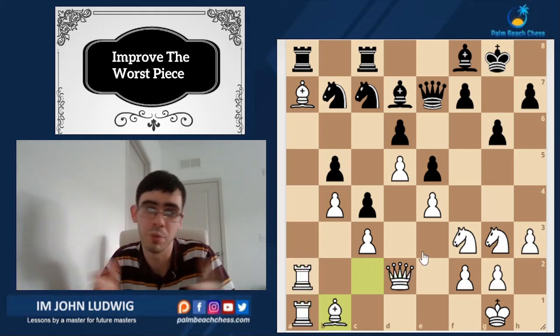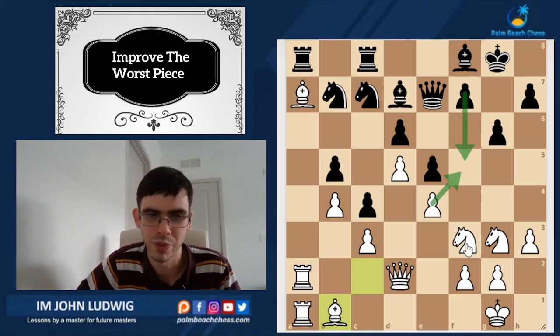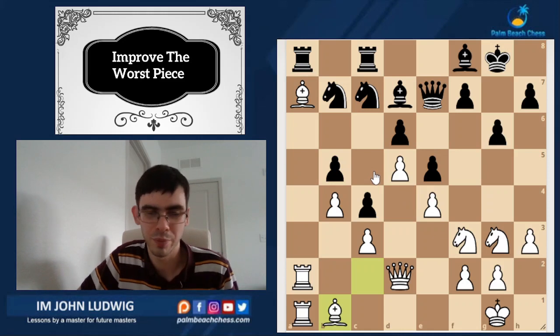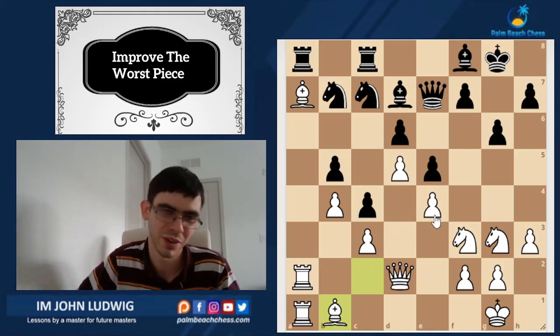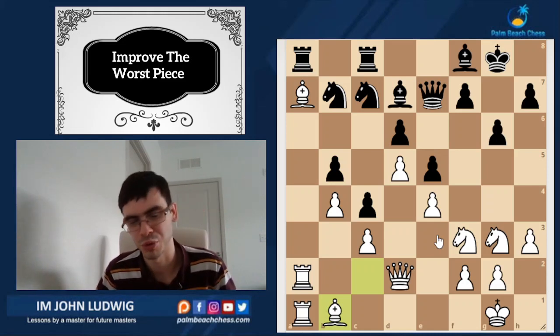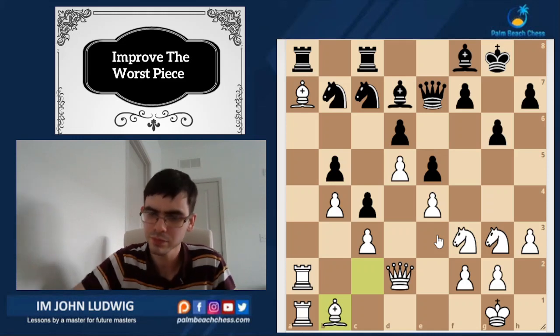Unzicker's black has no play at all, right? There's no going f5 because Karpov controls it one, two, three times. So there's no play on the king side. Obviously, no play on the queen side for black because these pawns are fixed and the a file has been shut down by Karpov. So Karpov is free to take his time and slowly improve all of his pieces, which is such a nice luxury to have in a chess game.